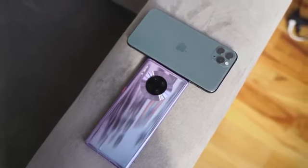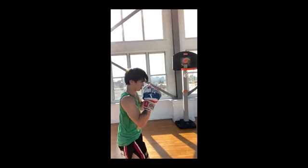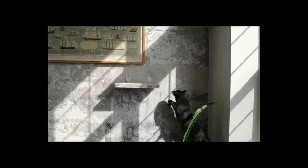Now both cameras have extra features. You got slofies for the iPhone, basically slow motion videos on the front facing camera, and the Huawei Mate 30 Pro does 7,680 frames per second slow motion, which is insanely good for anyone who wants to do slow motion photography or video.